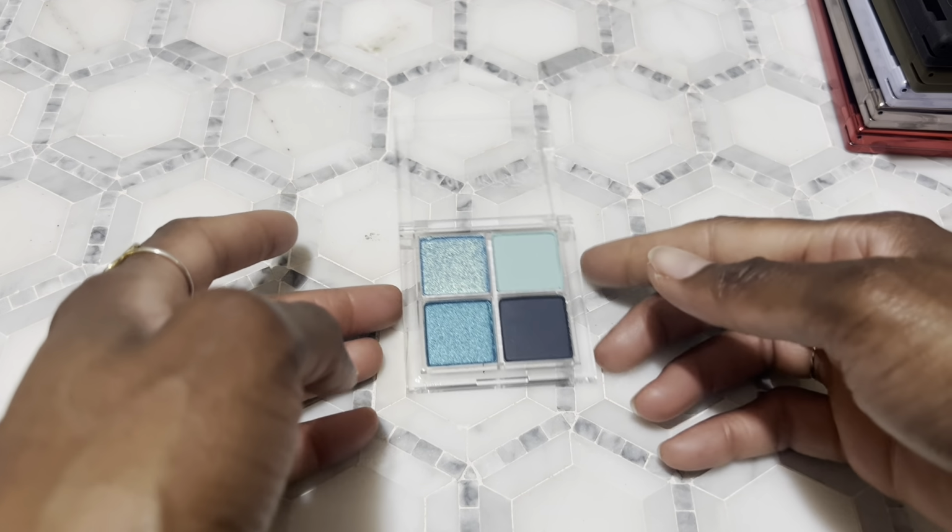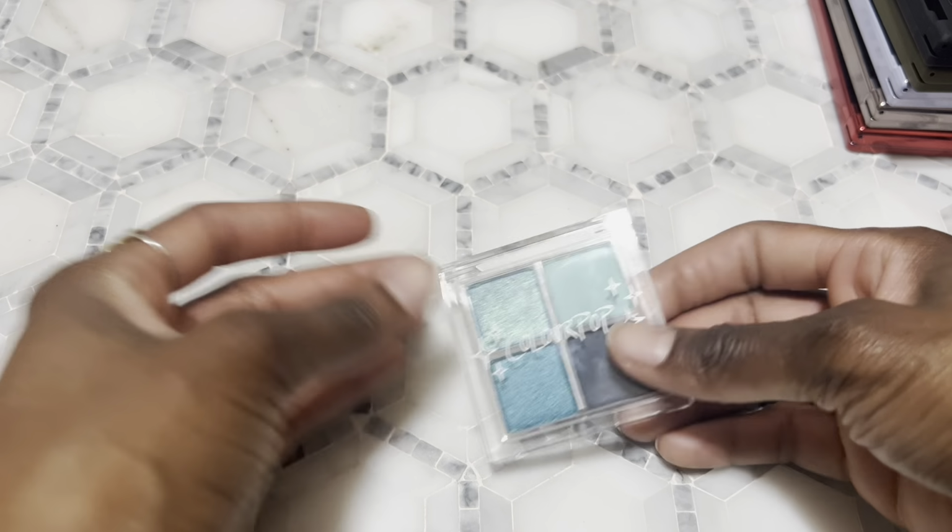This is what she looks like. It's a gorgeous blue quad. Y'all know I had to buy it because it was blue. And I'm a sucker for blue shadows.